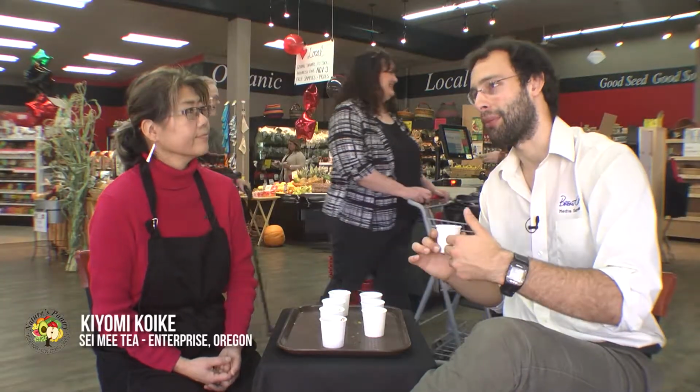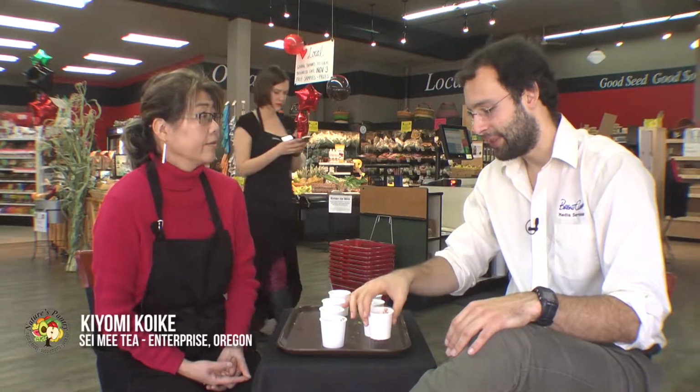I think I like the one without milk on the rooibos and the chai, just because I like chai and rooibos so much. I think the milk kind of takes away from that flavor, but it still gives it that nice creaminess, if you like creaminess. Yes, definitely. And there's that agave. I got it.